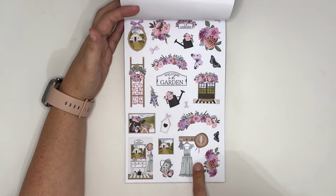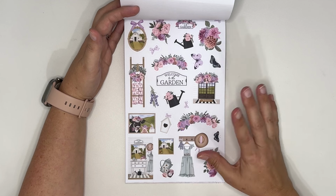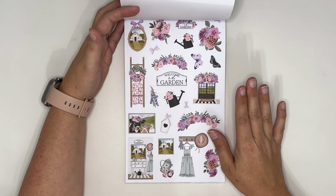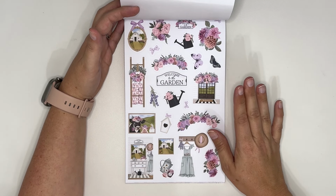I have started sewing, you guys, so I'm actually working on my first quilt. Not going to say what it's for because I don't want to ruin a surprise for somebody, but it is a gift at this point. It's going to be a gift, but that's the plan anyway.